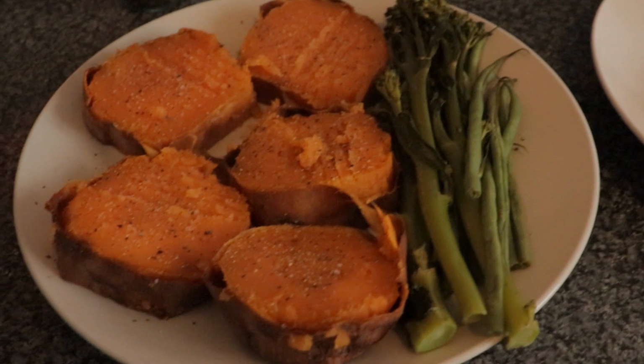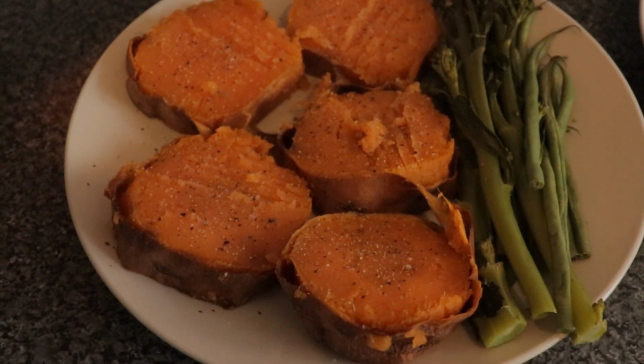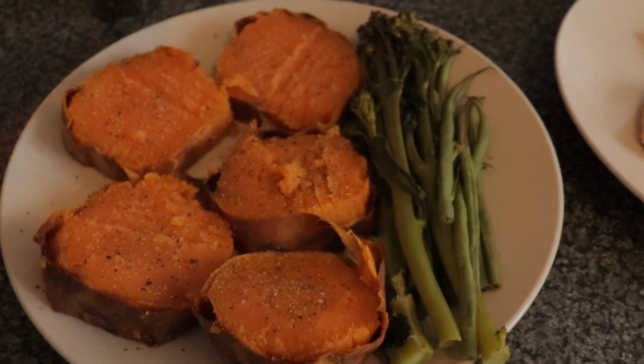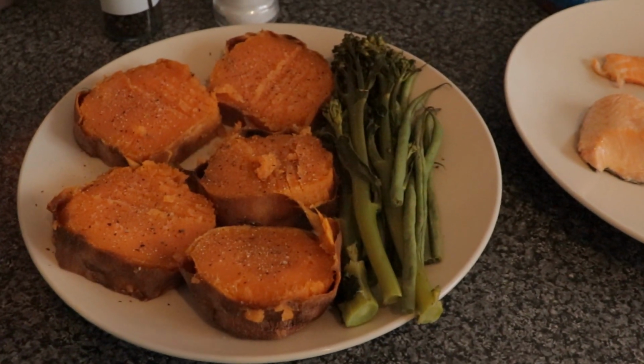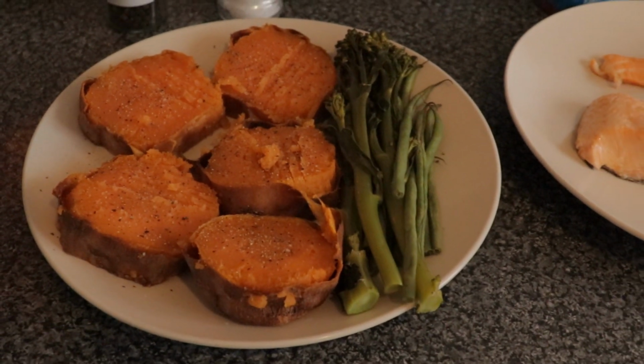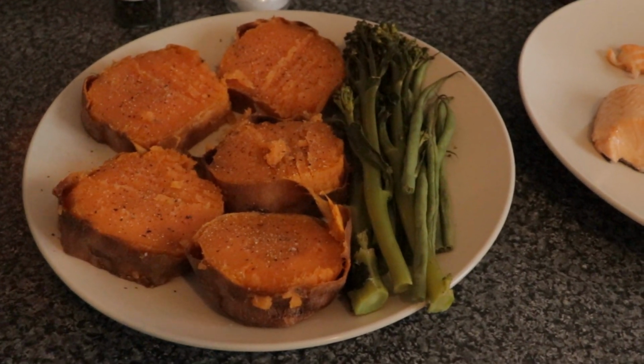And then we've got the sweet potato, so I season that with a little bit of salt and pepper, as you can see there. I leave the green veg as it is. Sometimes I'll put a little bit of barbecue sauce on it, but generally I just try and eat it as it is. I don't really have a problem with green veg. I find it fairly easy to eat.